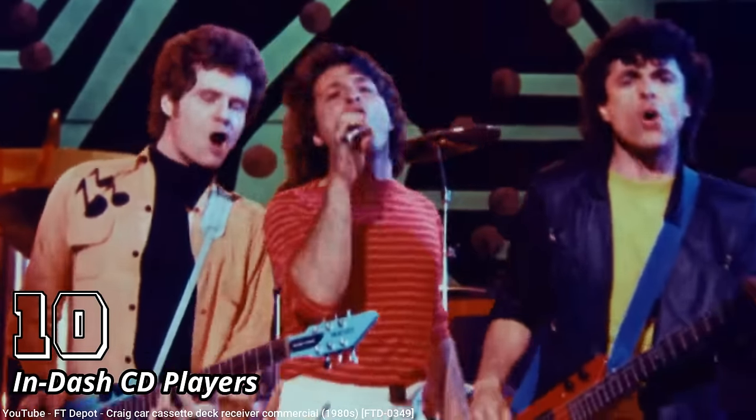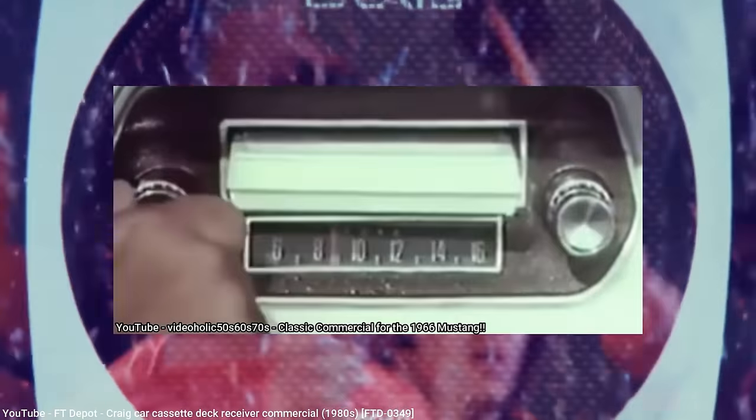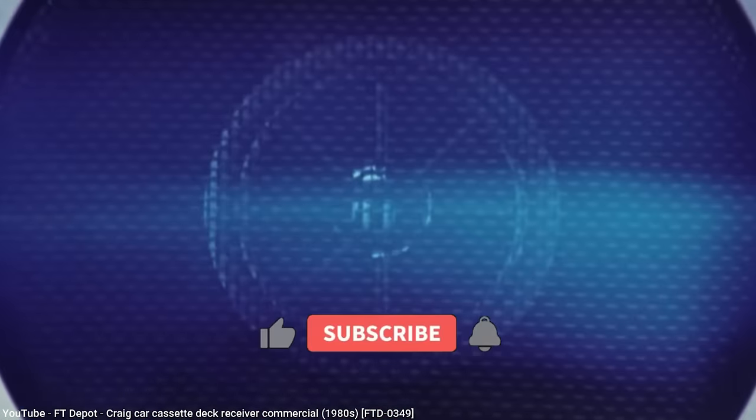Number 10, in-dash CD player. Just like how 8-track players became the best thing to have in your car in the 1960s, only to be unseated by the cassette player in the 1970s.